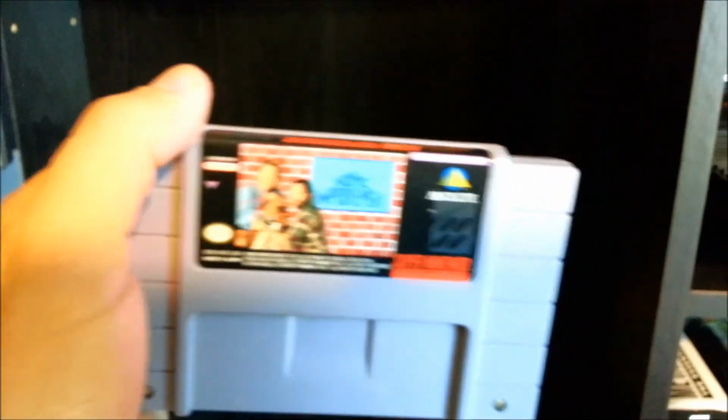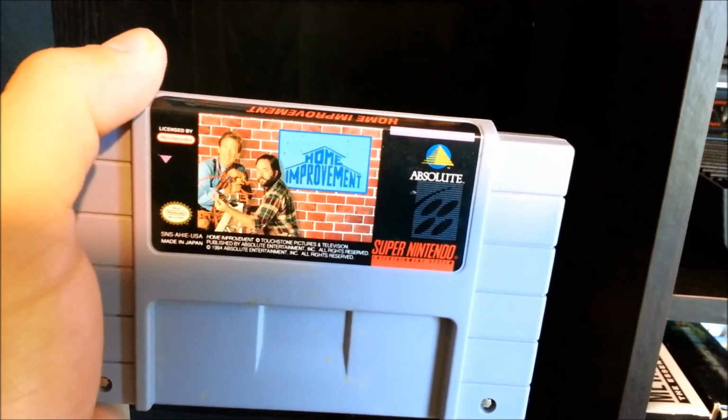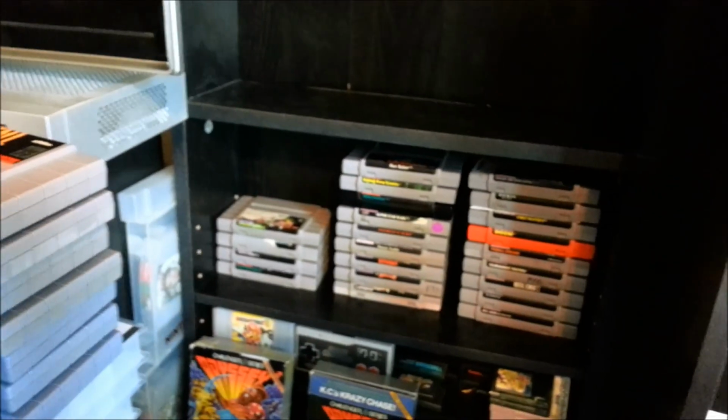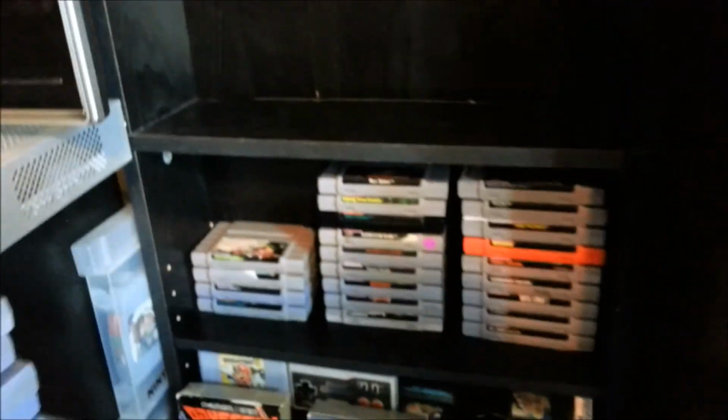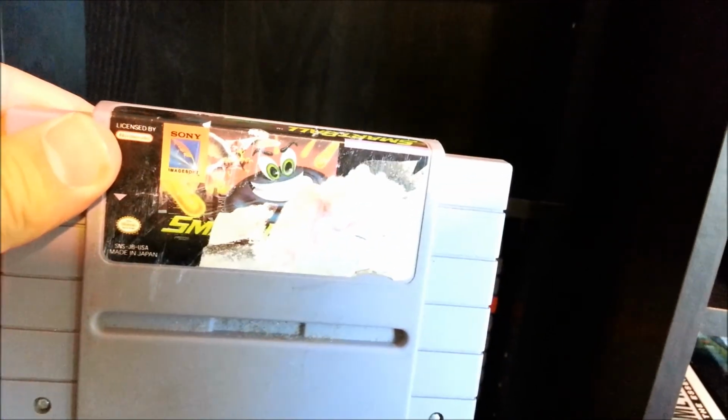Kind of a random game here. Home Improvement. It's a side-scrolling platformer, and it's really not that bad, actually. It's got some pretty cool levels, and it's kind of a funny idea for a game. But Street Ball, had this one as a kid growing up. Really rough shape, but really fun game.